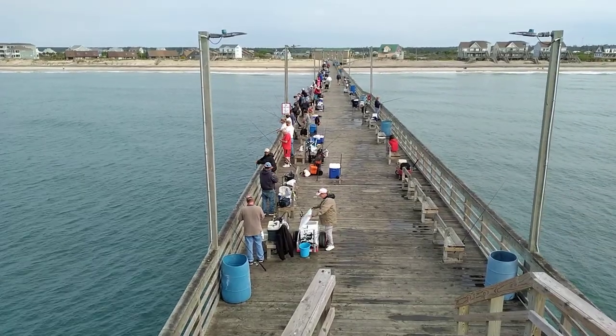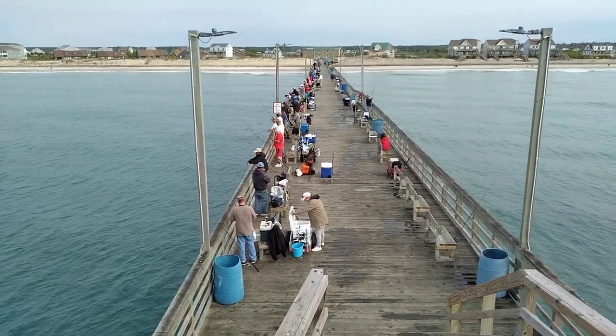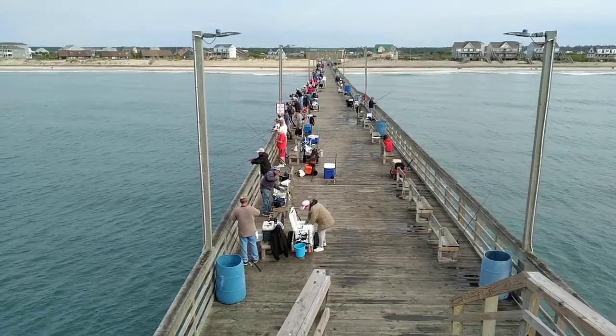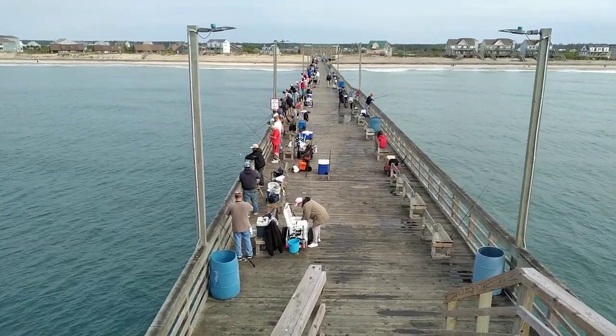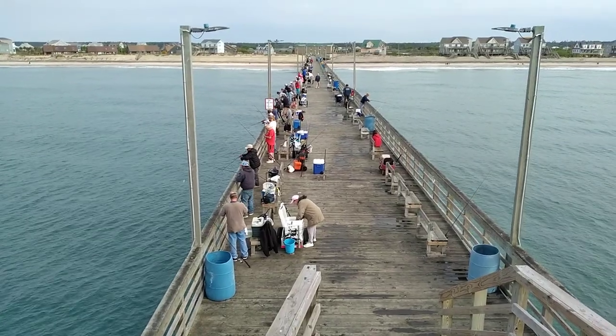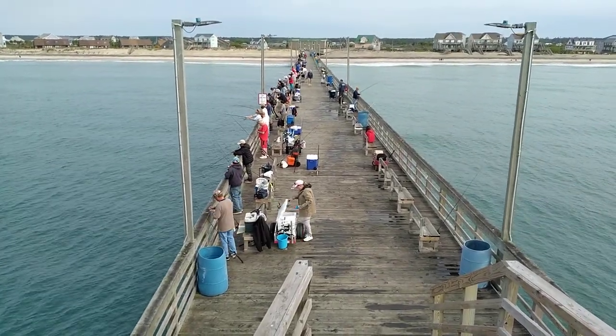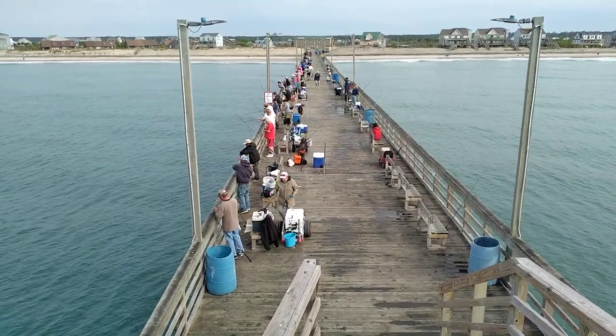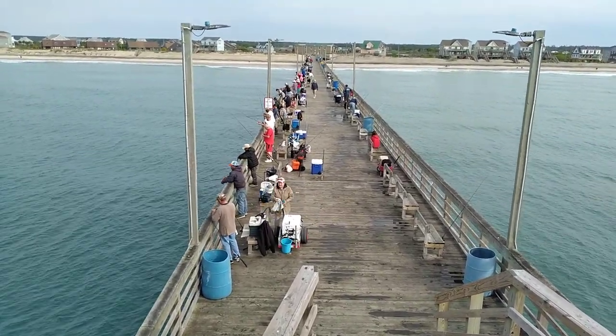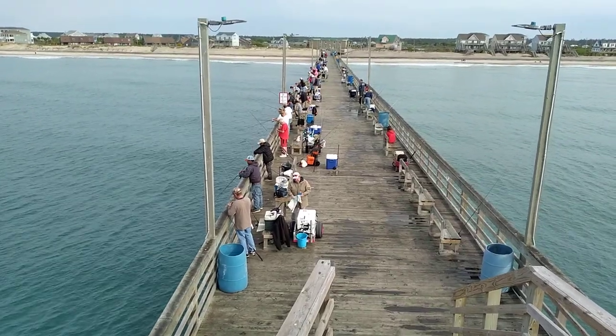Next few days we like southwest winds. Southwest winds are good. Actually, the winds were light. They're kind of medium now, 10 to 15. Some a little stronger, some lighter days. Southwest wind is the good wind to fish during the spring. Blows the fish in off the ocean and up the beach.